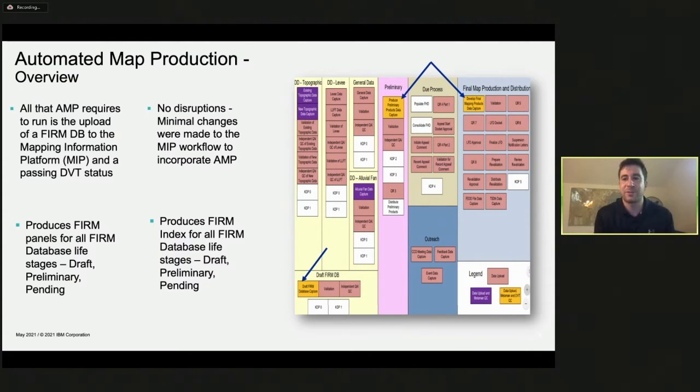I mentioned AMP was expanded from where we were at this time last year. We were only at the point of producing draft panels. Now we have that being produced for all of the life stages. And then in addition to generating FIRM panels, we also generate a FIRM index product for each life stage as well.